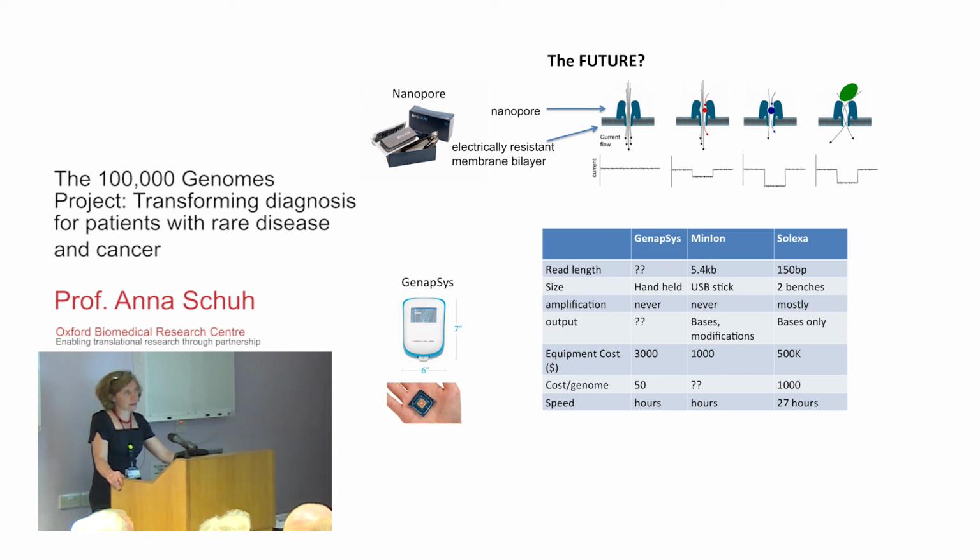But what is already happening is that there are clinical trials ongoing to look at diagnosis of tuberculosis bugs in developing countries, in emerging countries, where bugs have a smaller genome, so it's easier to sequence. Those sort of applications are already ongoing, and it won't be long before the first whole genome will be sequenced on a small device like this.